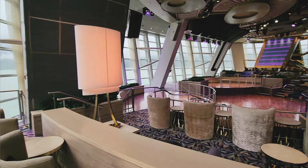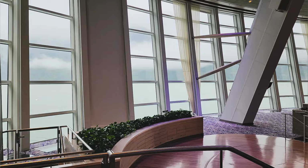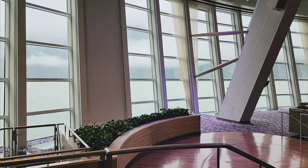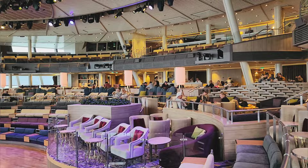We made it to the back of the ship. Now, pay attention to those windows. I don't know how they do it, but there are screens that come down and create one of the world's largest indoor theaters. They have shows here and game nights, and all the way in the back, there is a bar. You can also eat your meal here from the cafe.